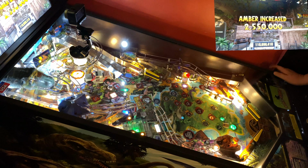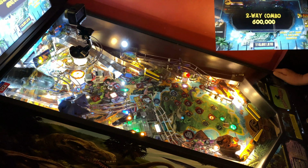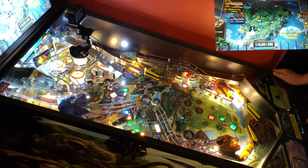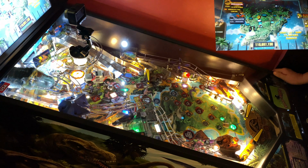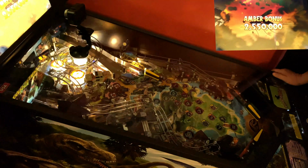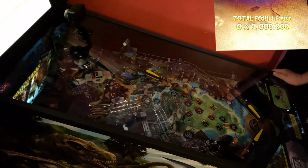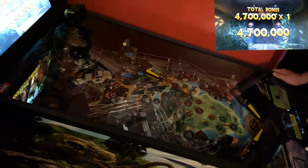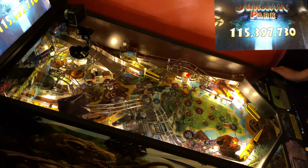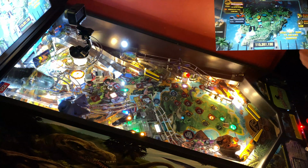That's kind of the way this game goes too, at least for me. I may have one good ball and then I may just drain 2 balls straight up after that. So I had 104 million on that one ball, and then on this ball I had what, 4 million? So you see I'm at 115 with 2 balls. So now I'm already on my last ball.